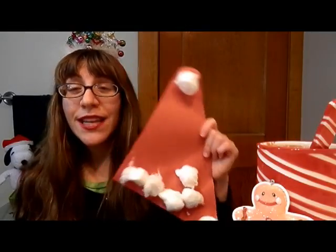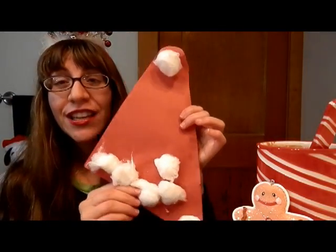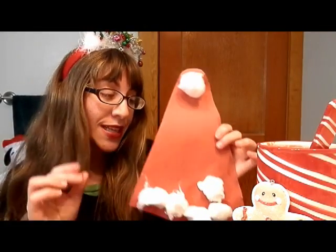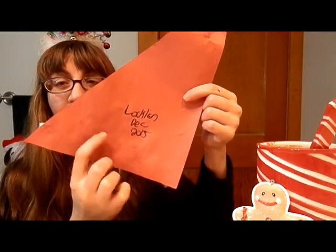This is a Christmas hat. If you don't want to do Santa because you don't do magic, it can just be a Christmas hat, or it can be a Santa hat. This is one that one of my kids actually did, who is 18 months old. She's one of my youngest ones who did this particular one, and I put their names and the month and the date, the year, 2015.